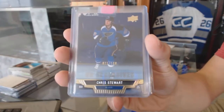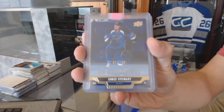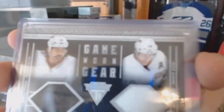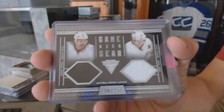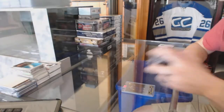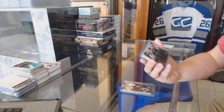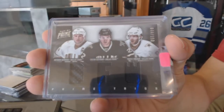Alright, we've got a 13-14 Upper Deck Series 2 Exclusives, numbered to 100 for the St. Louis Blues, Chris Stewart. We've got an 11-12 Titanium Game Gear Dual Jersey, numbered to 300 for the Anaheim Ducks, George Parros and Corey Perry. We've got an 11-12 Prime Triple Jersey, number 44/150 for the Dallas Stars, Brendan Morrow, Colton Sceviour, and Tomas Vincour.